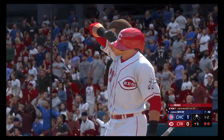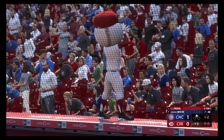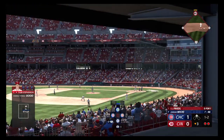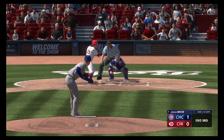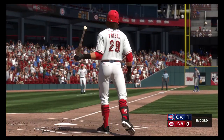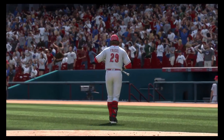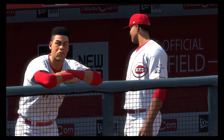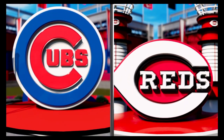He's 0 for 1. This is kind of a tough matchup as a left-handed hitter facing a left-handed pitcher. What you tell yourself is, I want to stay square to the plate, try to hit the ball over the shortstop's head. Got him looking. And that is that. So no runs here on a base hit, no errors, and 1 left. On to inning number 4. It's the Cubs 1 and the Reds nothing.